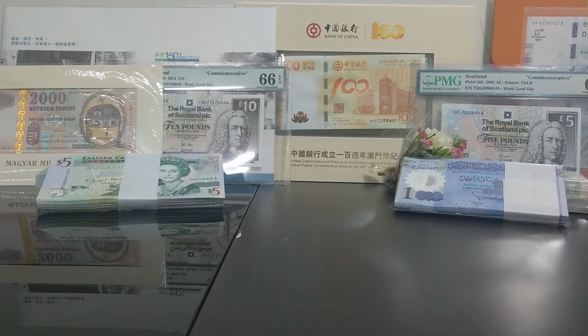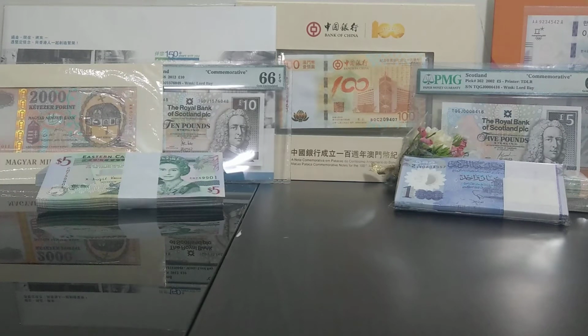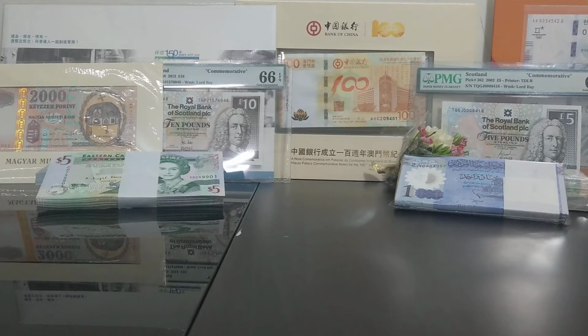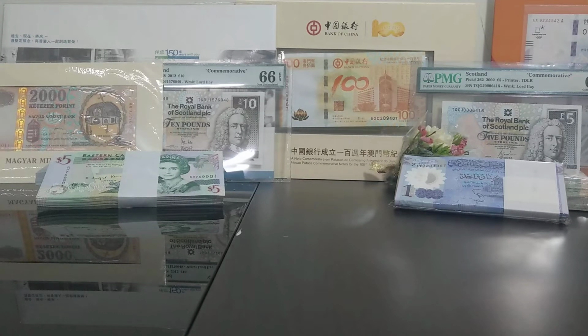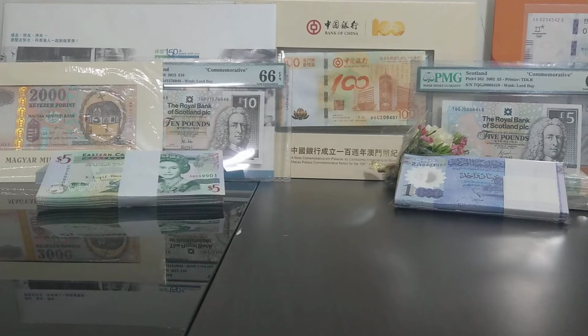Now today I've got a very special banknote for you which I've been trying to get hold of for quite some time. It's not a rare banknote, it can be found on eBay, but I think the eBay prices are a little bit too high. So I've been patient, I've waited, and finally my good friend Paladin from Australia managed to get hold of one for me. So big shout out to Paladin in this video. Thank you so much for getting hold of this banknote because I've wanted it for a long time.